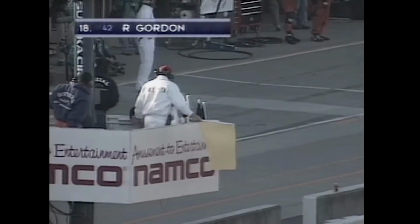Oh, my. As they raced back to the line, Sterling Marlin and Irvin crashed. Irvin spun in front of the field while Marlin slammed into the back of Terry Labonte.